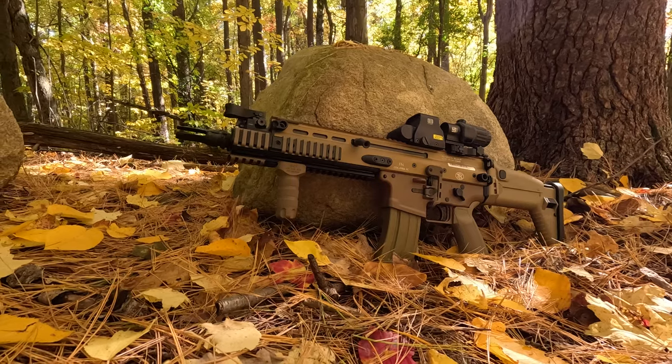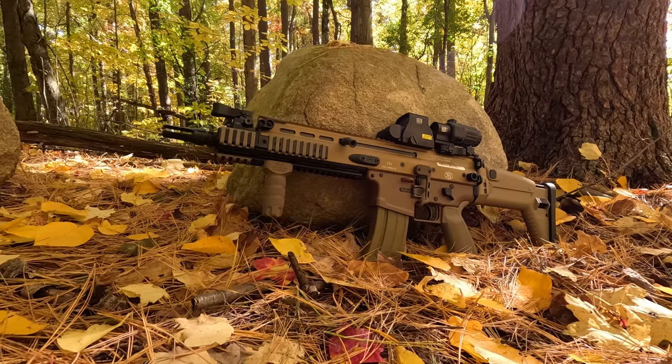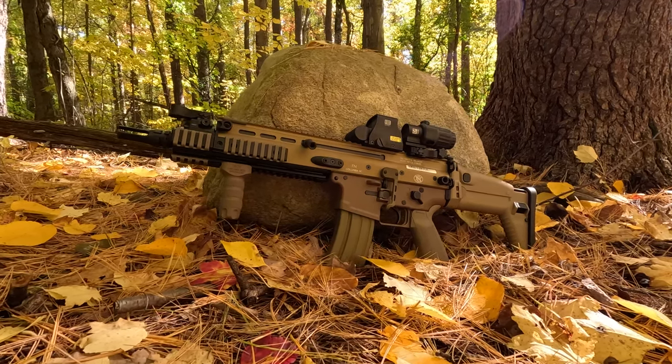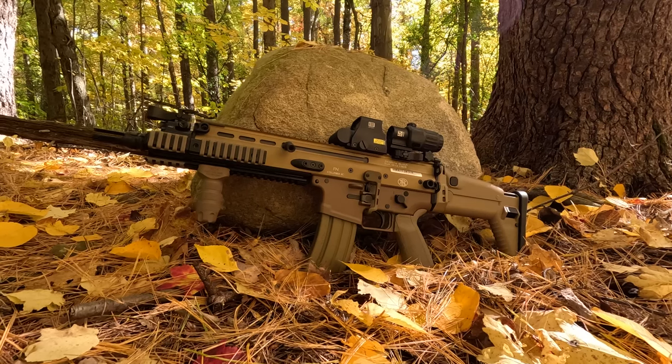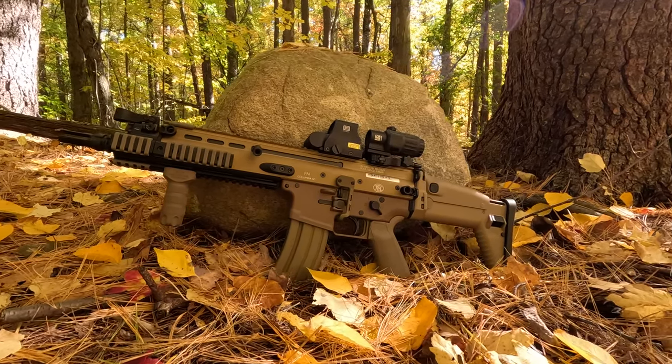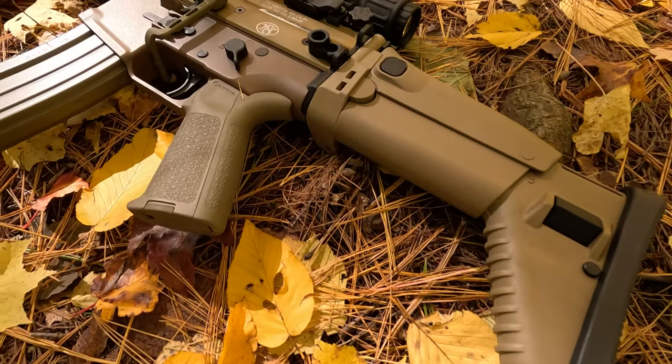Now, a lot of guns have come out over the years that people like to refer to as SCAR killers, or guns that they believe are better than the SCAR or a better value than the SCAR in one way or another. The SCAR has a very iconic and reliable short stroke gas piston design, and there are a couple other big players that have risen up in recent years with some pretty impressive short stroke gas pistons of their own, specifically the Sig Sauer MCX and the CZ Bren 2.